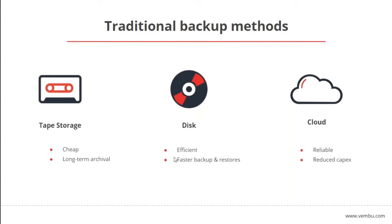So cloud. Storing the backup data on cloud offers a lot of advantages. Security is one of the advantages. It's flexible, it is scalable, and you can use the cloud from anywhere at any time. You don't need to invest heavily in hardware, so this reduces the hardware cost, and the cloud is more reliable than any other storage medium, like storing the backup data on a tape or on a disk or a local server or something.